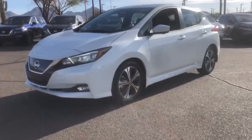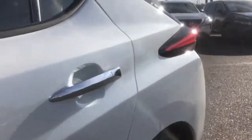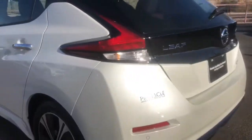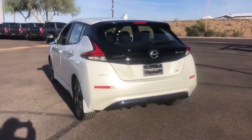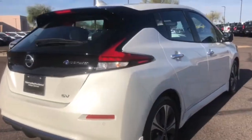Enjoy the view of this 2020 Nissan Leaf. With less than 5,000 miles on the odometer, this vehicle stands out from the rest. Make a commitment to a greener world and enjoy all-electric efficiency in this aerodynamic Leaf.